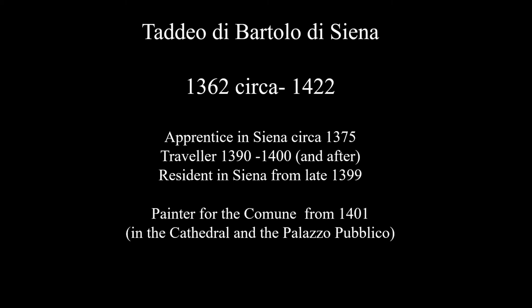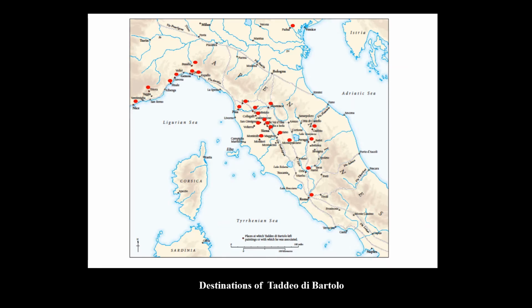I'd like to point out that Taddeo was equally renowned as a fresco painter as for panel paintings, which are the focus of our exhibit simply because they're the mobile works. He traveled not only through the 90s, but until the end of his life. And when he came to Perugia, as he must have done several times in the years right around 1400, it was to deliver what was the most important polyptych altarpiece of the time to the Franciscans.